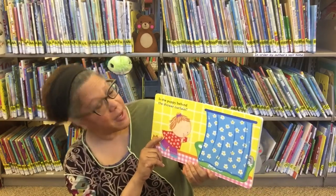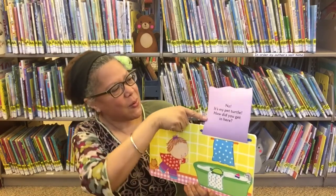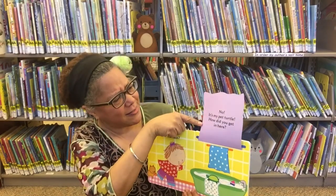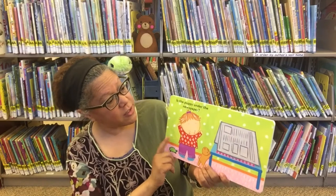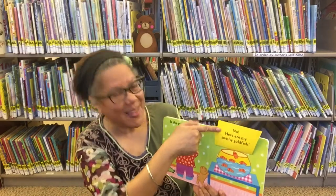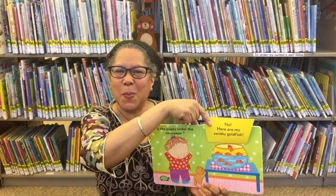Is puppy behind the shower curtain? Let's peek and see. No! It's my pet turtle. How did you get in there? Is the puppy under the newspaper? No! Here are my swishy goldfish. Bloop, bloop, bloop.